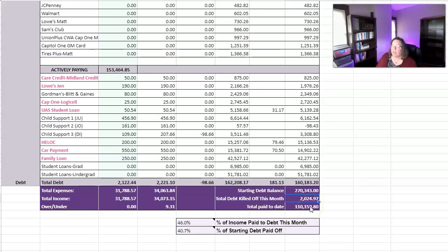$110,159. So what you're seeing down here is the percentage of income paid to debt this month. When I say income here, I mean our regular salaries. I'm not counting anything else that was in the income section, just our regular salaries. We put 46% of that towards debt. And when I say debt, I mean everything you see in this section plus the mortgages.